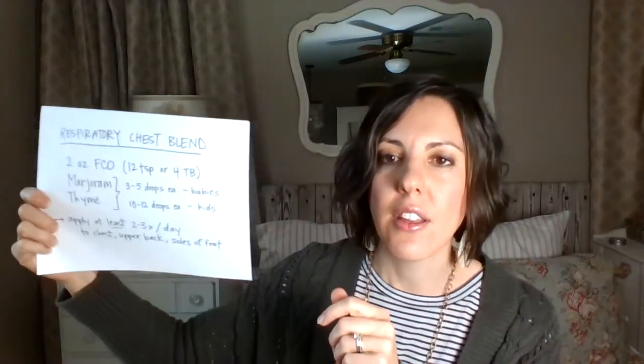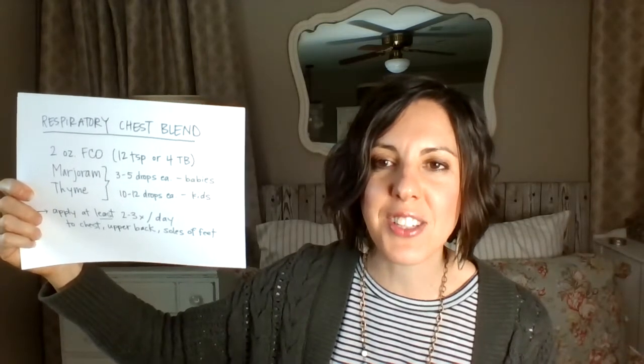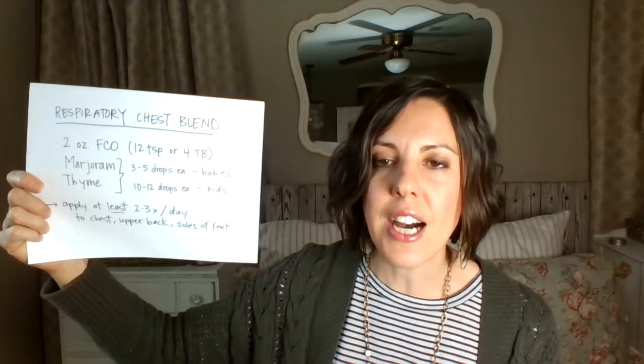So again, I start with an empty fractionated coconut oil bottle. This recipe is for about 2 ounces. This whole bottle is 4 ounces. I use about 2 ounces, about half a bottle of fractionated coconut oil. And then here is the recipe. You can see that. There we go. So, respiratory chest blend, or whatever you want to call it: 2 ounces of fractionated coconut oil.